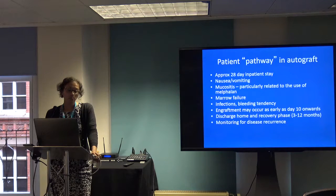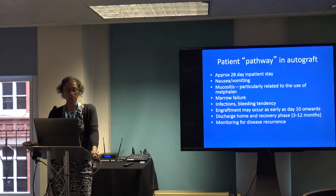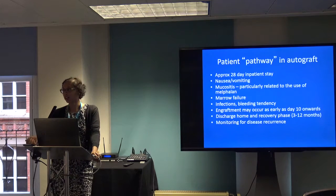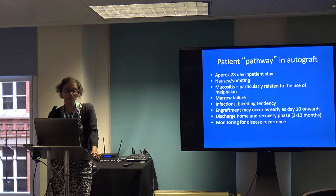And essentially, once the patient has had their preparative chemotherapy and then been given their stem cells back, what we're waiting for is for their blood counts to recover, which is what we call engraftment, and that can occur as early as day 10, 12 onwards. And people are given the GCSF injections again to help boost that recovery and speed that up.